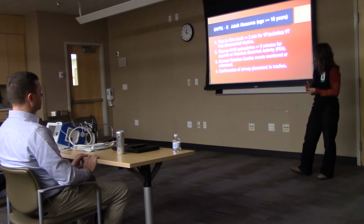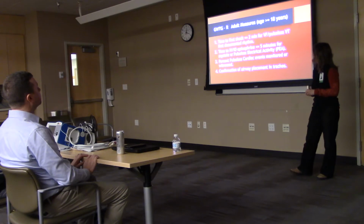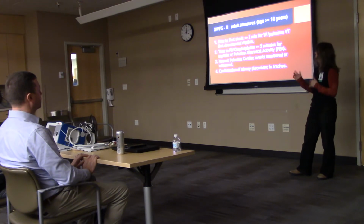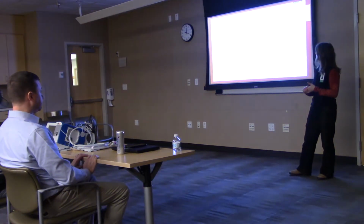And percent of pulseless cardiac events monitored or witnessed is the third measure. And then confirmation of airway placement in the trachea is the fourth recognition measure for Get With The Guidelines. And then I'll kind of touch base on these again. Next slide. So this is our code blue flow sheet.